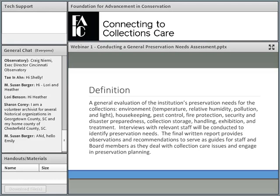What will result from the assessment is a written report, and that can serve as a guide for creating the preservation plan. It can just help you to generate a list of preservation priorities, and might just help you assess preservation needs more generally.